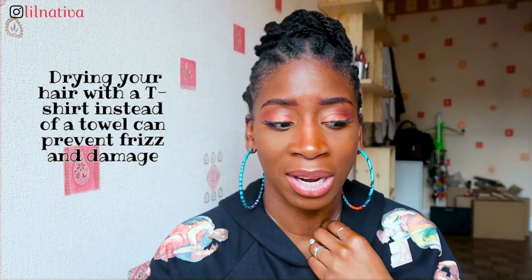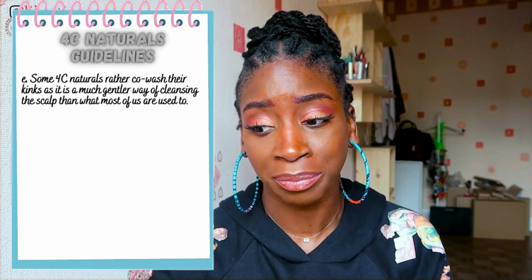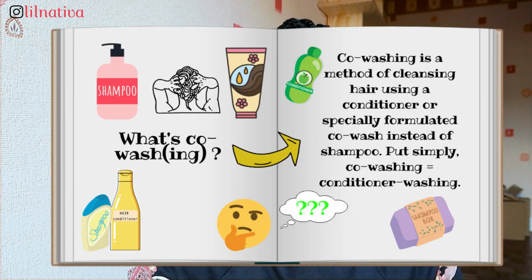They get your hair way too dry, and that's the problem with shampoo too. So some of my sisters don't wash their hair with shampoo. They wash it with conditioner. That's what they call co-washing. I don't co-wash. I don't think I need it. Plus my hair is not out most of the time. I wear protective styles, so it's unnecessary for me. I think it's more for the ladies who wear their hair out a lot.